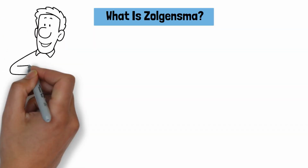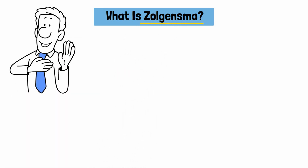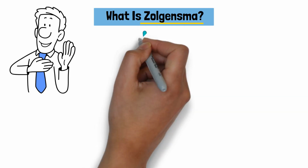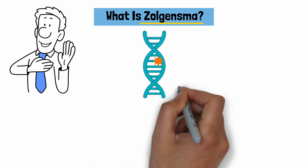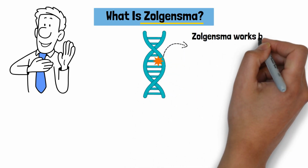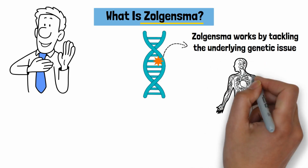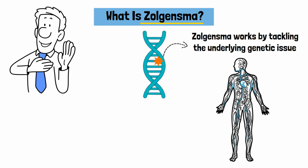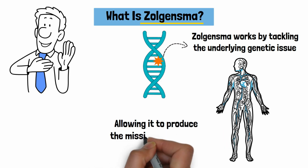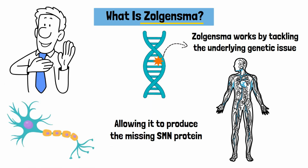What is Zolgensma? Now that we understand SMA's root cause, let's talk about Zolgensma. Zolgensma is a gene therapy that directly addresses the genetic mutation causing SMA. Instead of treating the symptoms like other therapies do, Zolgensma works by tackling the underlying genetic issue. Zolgensma delivers a fully functional copy of the SMN1 gene to the body, allowing it to produce the missing SMN protein. This helps to prevent further damage to motor neurons and allows them to function more normally.